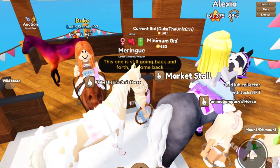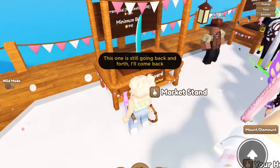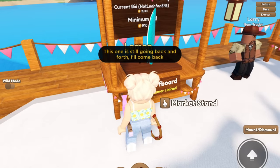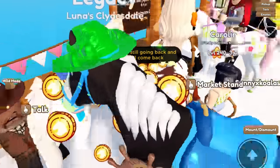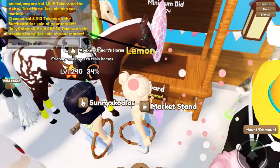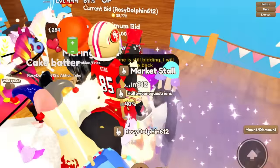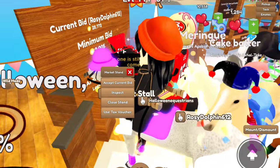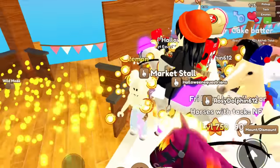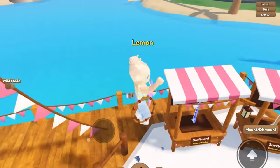Okay, so this one, they keep switching, so I'm going to come back. This one, the diamond one, is going to be sold for $2,000. And this one is still bidding. Okay, this one, we're going to go ahead and accept. Oh my gosh, a Palomino Pinto for $28,000. Oh my goodness, you guys. There we go. We accepted that one. Oh my goodness. Thank you guys so much for all those tokens.